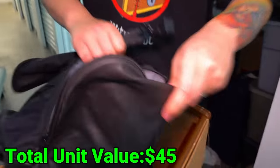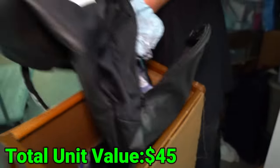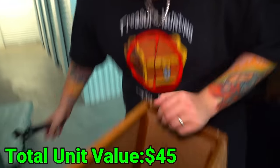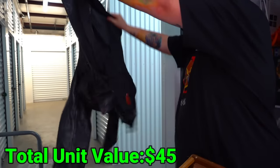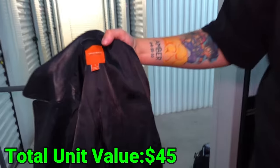Let's see what's in the side pocket. A bag? Really? Okay. What about this one? That one is empty. All right, maybe it's at the bottom of the box. Nice leather jacket. What brand is that here? Give me something good. Give me something good. It's upside down. Anonymous. Okay.